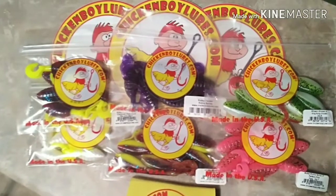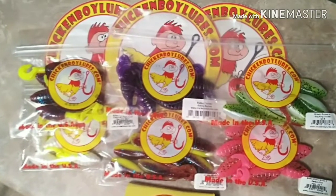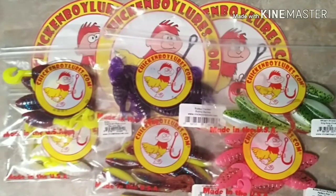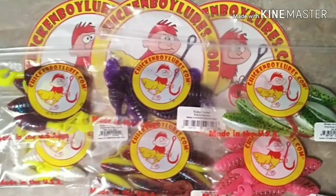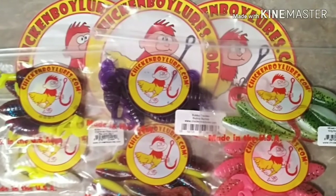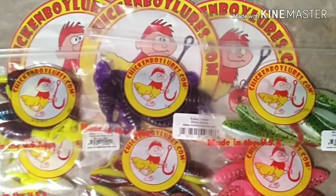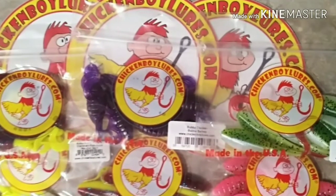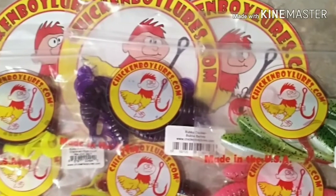Chicken Boy Lures was one of my target booths. I've been looking at these guys online. I was excited to get in there and put my hands on their products. I got these six packs of lures, three decals. I got a koozie. They offered me a beer. That's the first time that's ever happened while I was shopping for fishing lures. And they were very helpful in suggesting which color and style of lures for which species we were targeting.